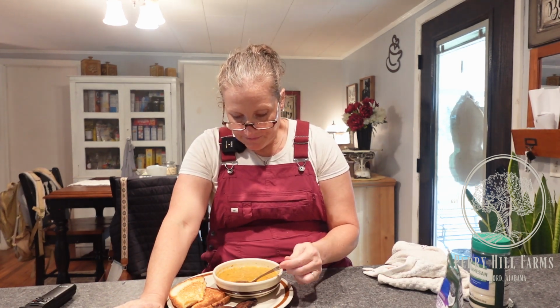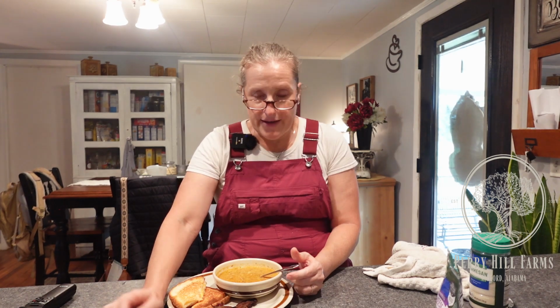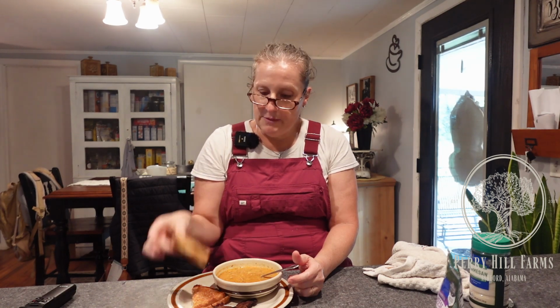So, it didn't take me but just a couple of hours to whip up this soup from the garden. Pretty much stuff I had around the house to cook up. Grilled cheese sandwich, homemade bacon. It's really, really, really good.